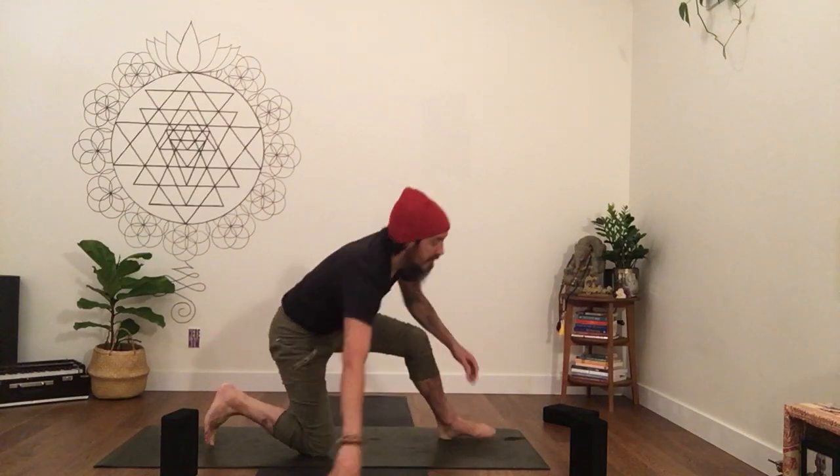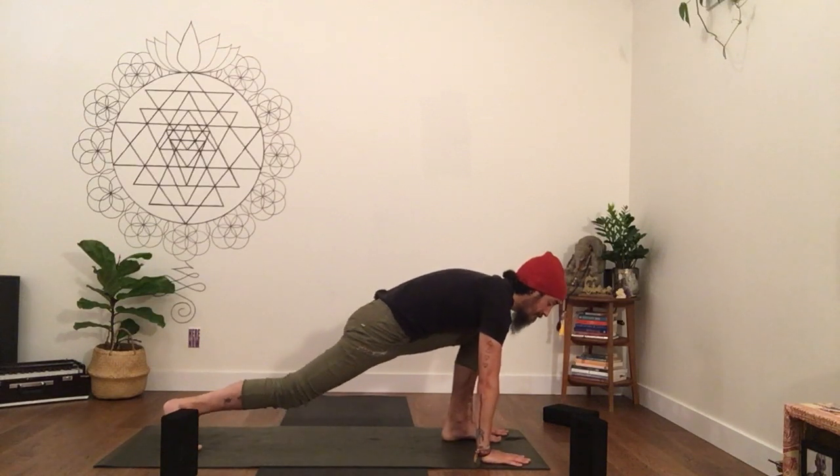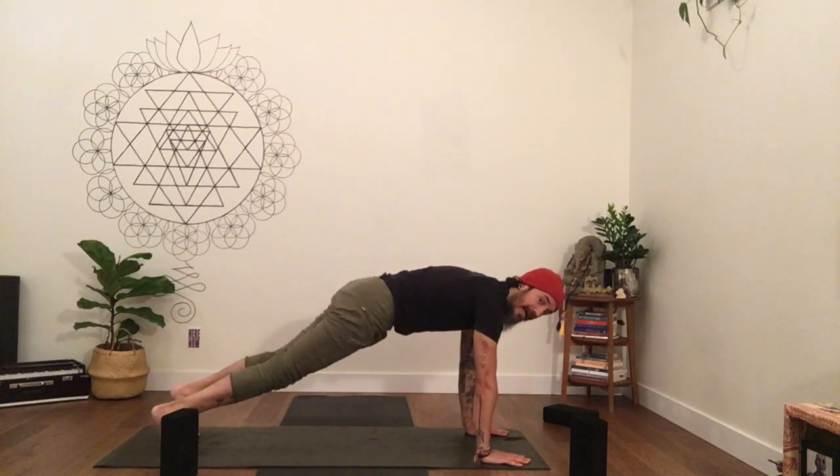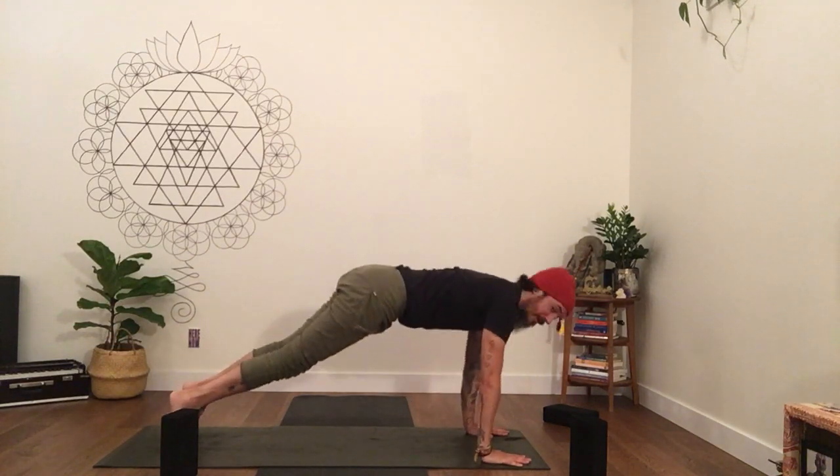Take a couple more breaths here. Inhale to lengthen, lift. Exhale to twist a little bit deeper. One more here. Exhale. And then use the inhale to look down, release the hands down, lift the back knee, plant the hand, step the left foot back to meet the right, and either straight to down dog or do your push-ups.